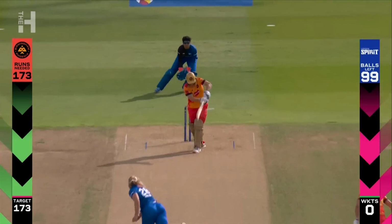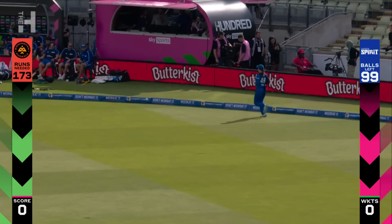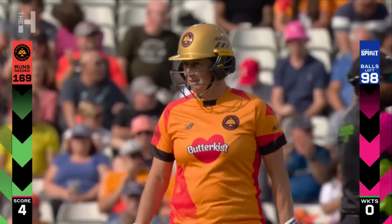She hit the ball hard. And her placement was perfect. And on that occasion there, the placement is perfect. The ball wasn't hit too hard, but it was hit in the right area.